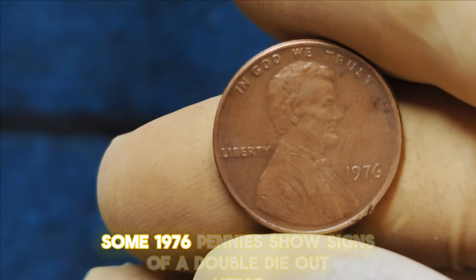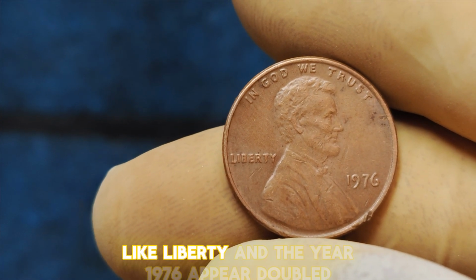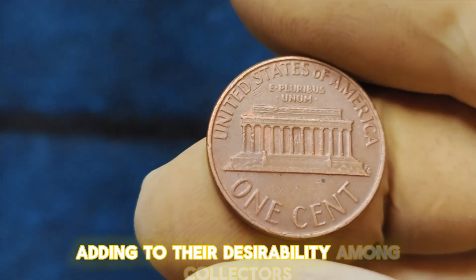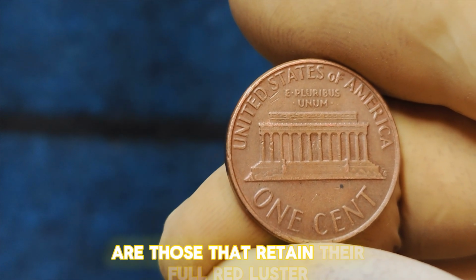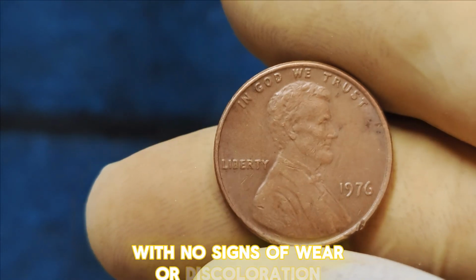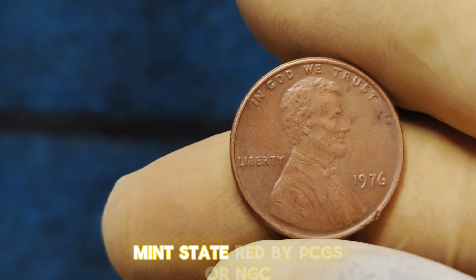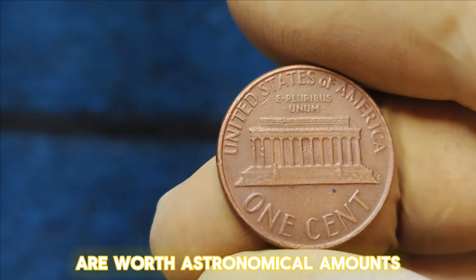Some 1976 pennies show signs of a double-die obverse, where the inscriptions like Liberty and the year 1976 appear doubled. Others were struck off-center, adding to their desirability among collectors. The rarest 1976 Lincoln pennies are those that retain their full red luster, meaning they have been perfectly preserved with no signs of wear or discoloration. Coins graded as MS-67 or MS-68 RD, mint state, red, by PCGS or NGC are worth astronomical amounts.